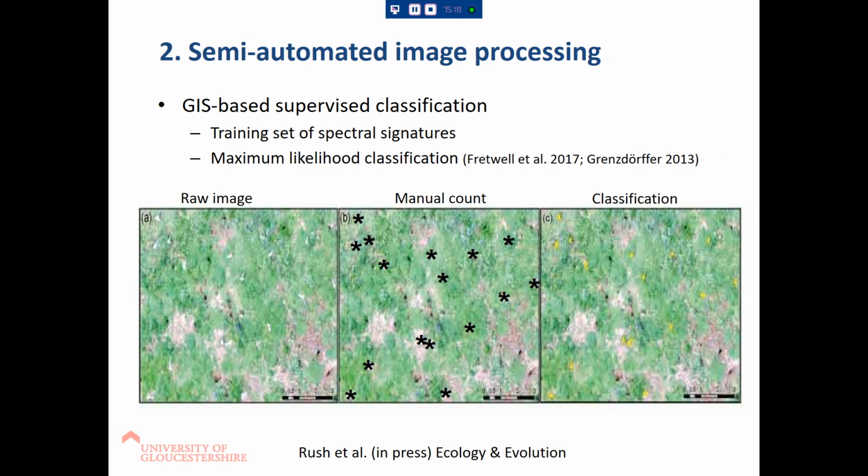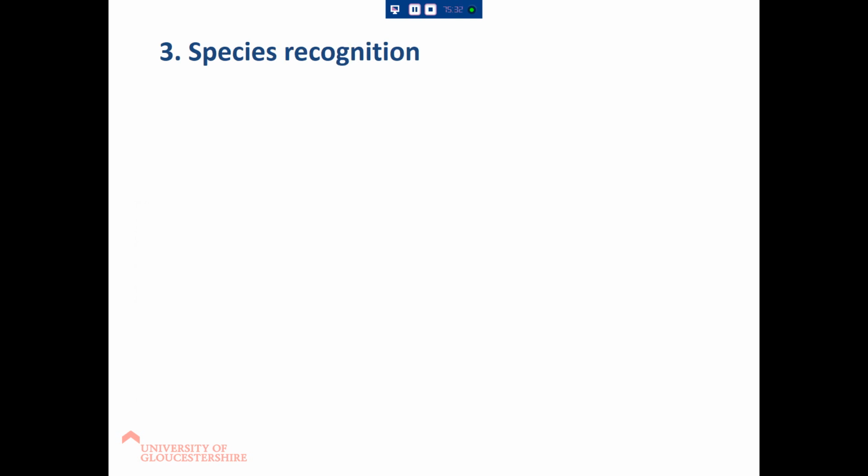Okay, so yes, we were able to use these semi-automated counts up to a point that they were very highly correlated with the stick a dot on the picture, the manual count procedure that Norm was talking about earlier on. If you can sense that I'm at the limits of my knowledge base, then you're right. If you want to know more about this, you can read the paper that should be out quite soon.